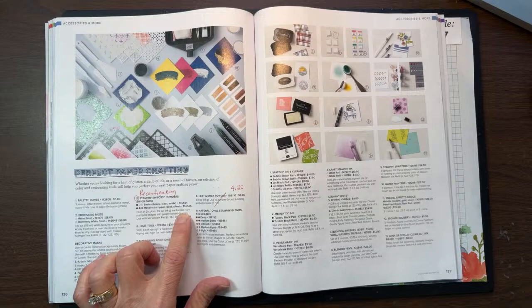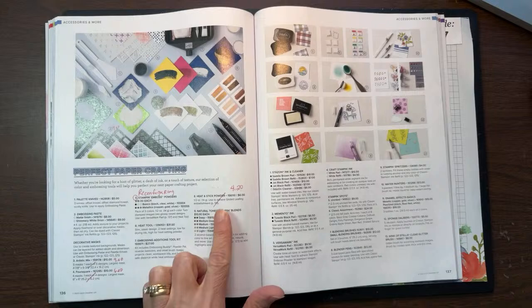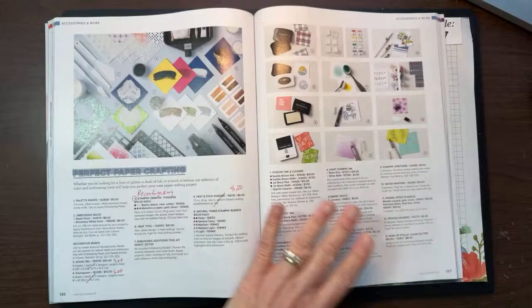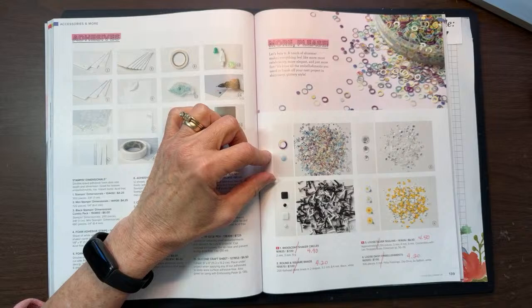But we will have embossing powder. But those are going away. And I don't think they're available, though. You can always try. Heat and stick powder has been marked down to $4.20. All of this stays the same, which is good. All of this stays the same. So we have that.